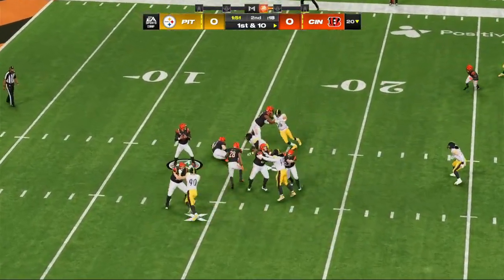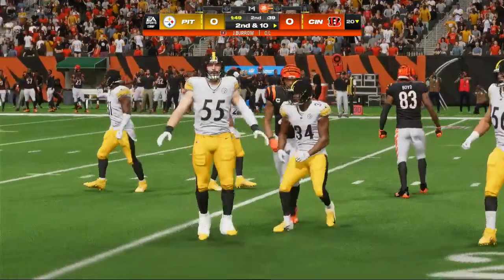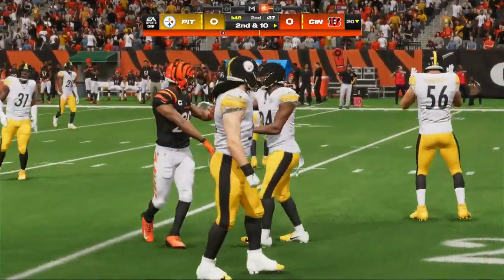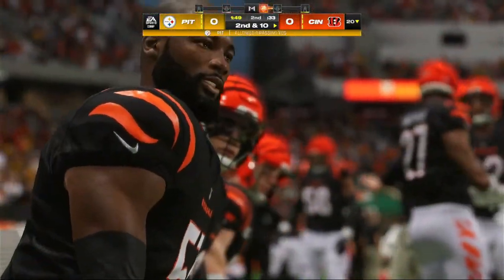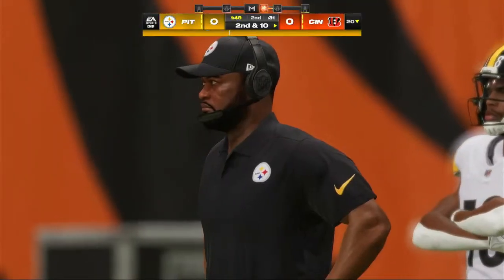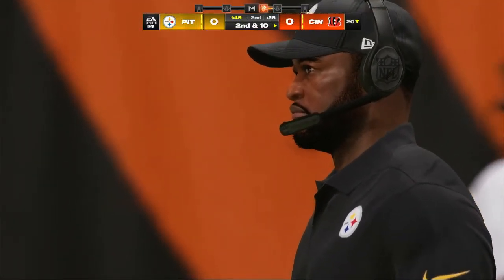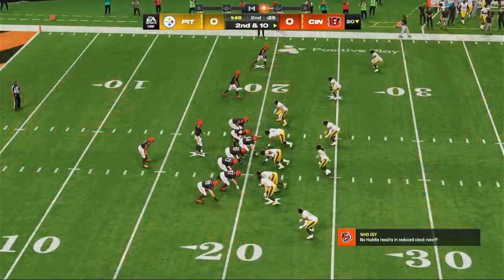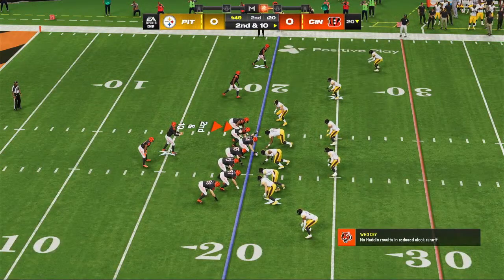On 1st and 10, Joe Burrow. And that's going to be incomplete. Too tough to hold on to that one. It's 2nd down. They went with a dime look on defense. 2 extra defensive backs on the field and covered up essentially every blade of grass. That allowed them to disrupt the play. After the incompletion, they'll try once more from the 20-yard line on 2nd and 10.